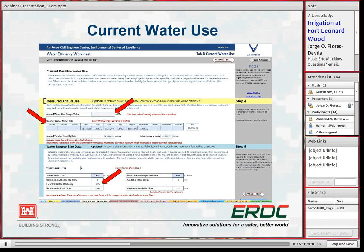For us, we have monthly data because they are seasonal. They don't have a yearly amount. And it also depends on how the weather is, and it's very arbitrary. So they preferred using monthly water data, and that's what we inputted.